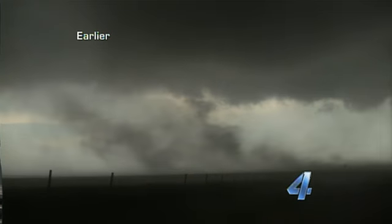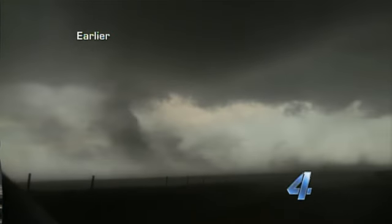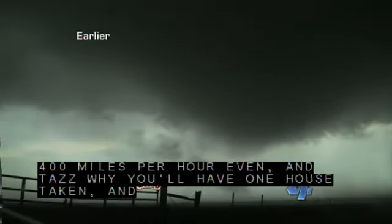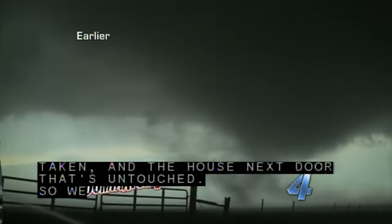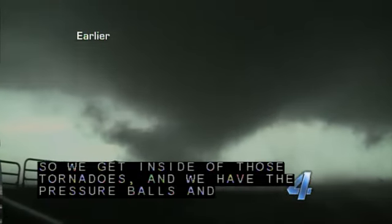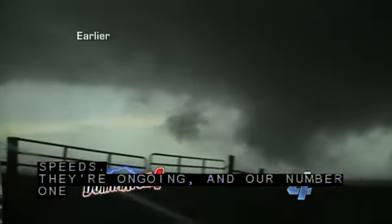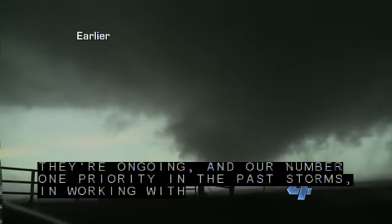Well, I think that the Enhanced Fujita scale is a totally damage-based scale, but based on that rapid rotation, those suction vortices, I easily could see wind speeds exceeding 200 miles per hour. And there are some theories that in those miniature suction vortices the winds right near the ground could be 400 or 500 miles per hour even. And that's why you have one house that'll take significant damage, whereas the house next door will be untouched. And that's why we built the Dominators, to get right up close, not inside those tornadoes, and try to measure the pressure falls and the wind speed inside those suction vortices. That's our ongoing mission. But our number one priority is keeping people warned in the path of the storms and working with you and running the ground troops underneath the storm. And I think you saved a lot of lives today.